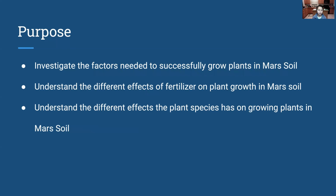So the purpose of this research is to investigate the factors needed to successfully grow plants in Mars soil, to understand the different effects of fertilizer on plant growth in Mars soil, and to understand the different effects the plant species has on growing plants in Mars soil.